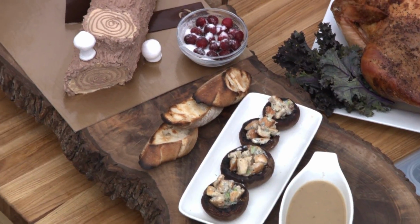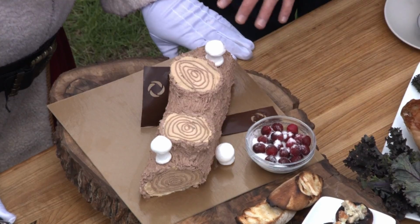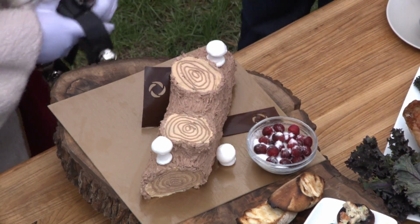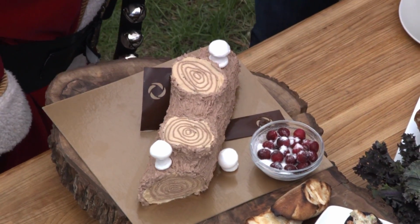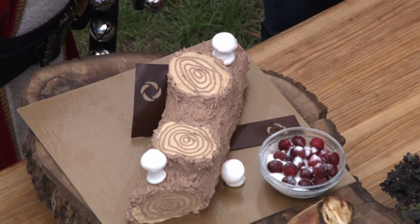And then we got our yule log that we did, and I iced it all up, and we got a little cranberries that have been sugared, and then some meringue mushrooms and a little chocolate decor. Oh my goodness. And what are the little mushrooms made out of? It's meringue. So you just take a little meringue, let it dry up in your oven really low, and it makes a nice little garnish.